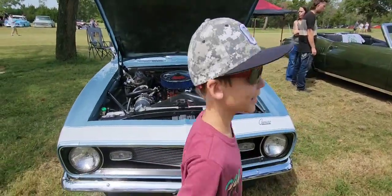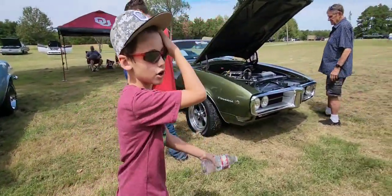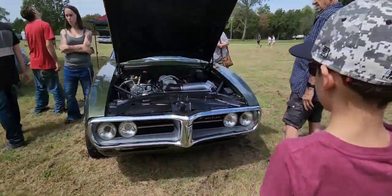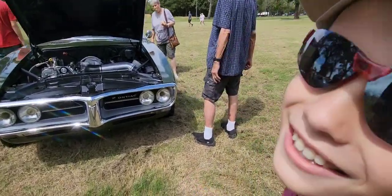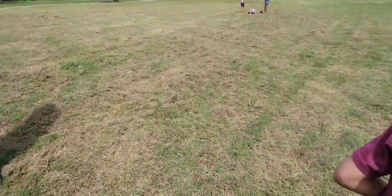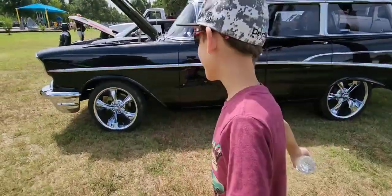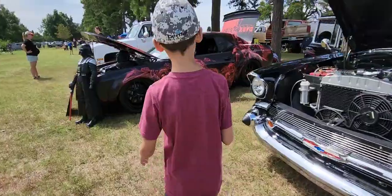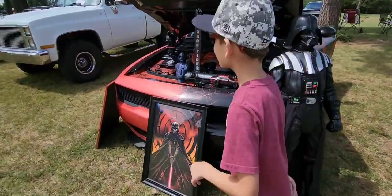Camaro. Yeah. And then the final car on this row is one of the nicest cars seen on this row. I don't know what it is, but it's cool. That's a Pontiac Firebird. That's a Rolls Royce. This is old fashioned. Okay, he literally just went all out on Darth Vader.